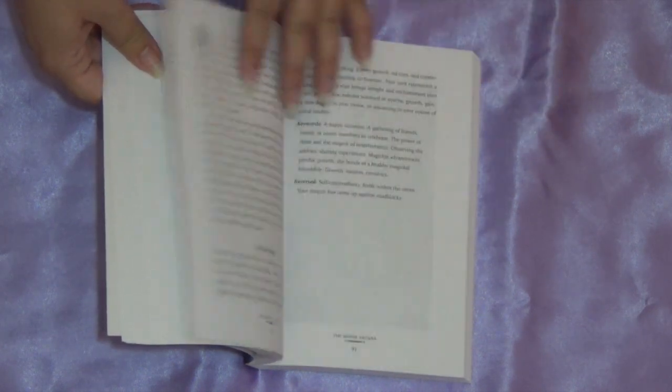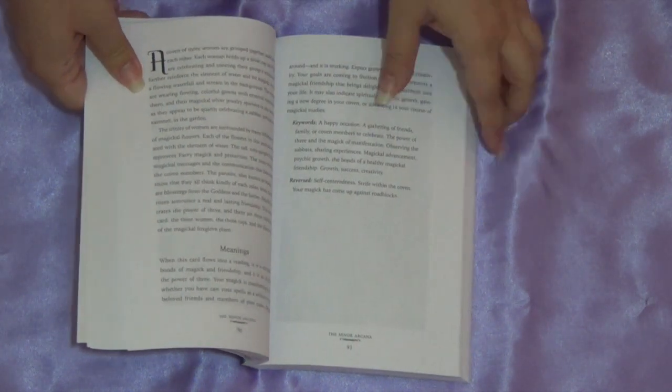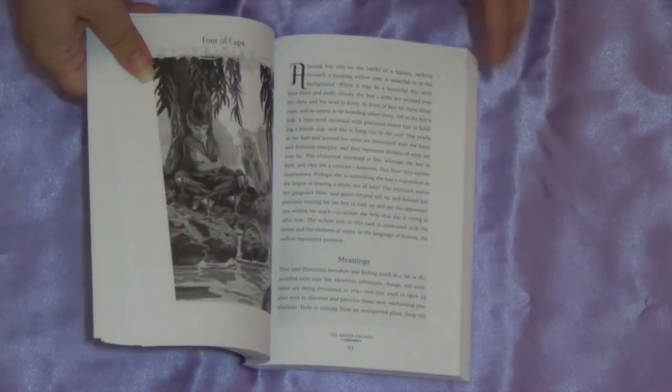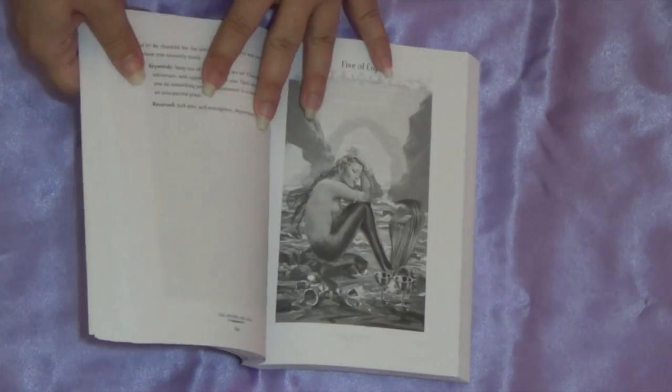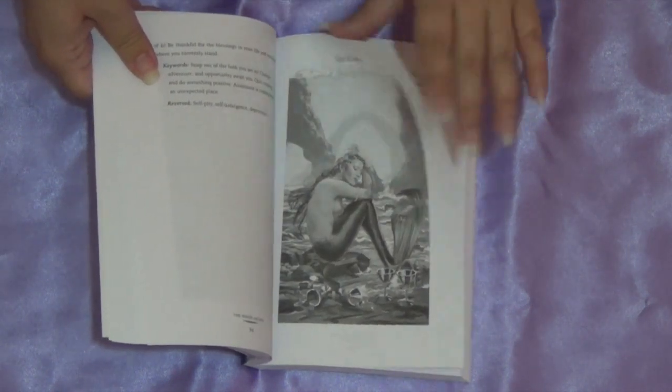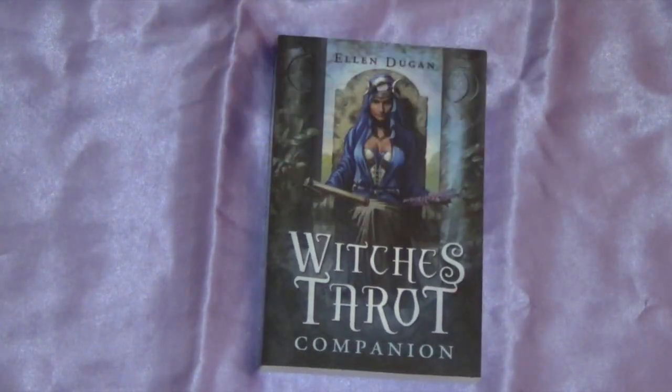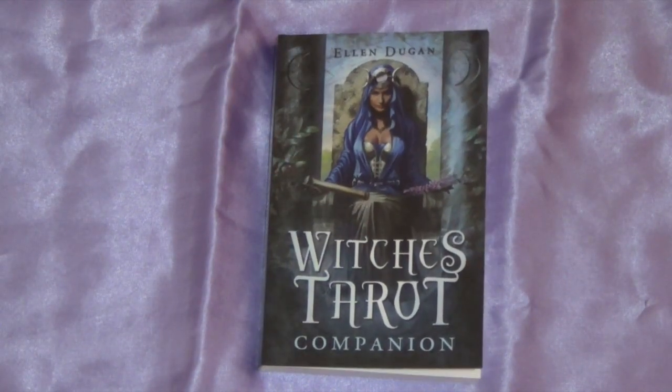So overall, a very good book. It's fun to read, it's interesting, it's humorous at times, and it does read like a novel, so you feel like you're getting to know these characters while getting to know the cards on a more intimate and personal level. So there you go, guys. That is my review of the Witch's Tarot.